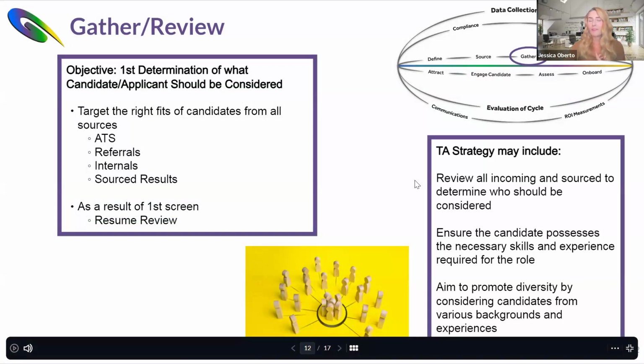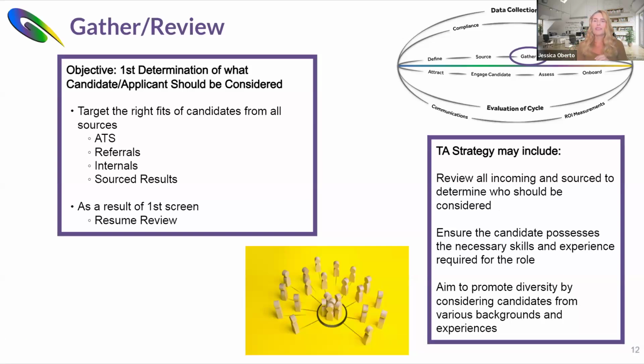Typically, this is looking at the resume to make sure they fit those qualifications. So again, doing a good assessment and job of making sure the candidate obviously has the necessary skills and experience they need to do the role, but also looking to promote diversity. So we're always looking to, like Christine just touched on this, consider candidates from different backgrounds and experiences, and being able to, as a recruiter, assess where they could fit within the organization.